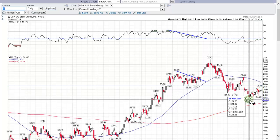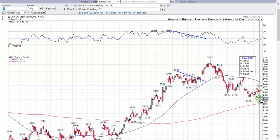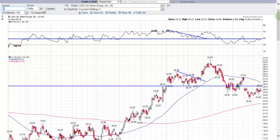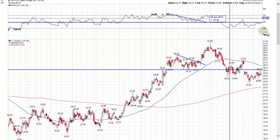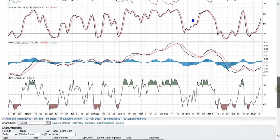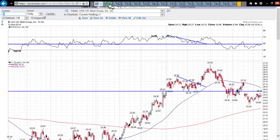So what I would do is, if I were looking to short, I would open up a short position on a close below $24 per share. Just be careful, you're going to have the 200-day moving average acting as support. RSI very weak. Volume declining. Not very good at all. So U.S. Steel, I would avoid, especially in light of the events of what's going on in China.